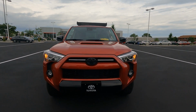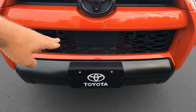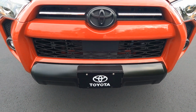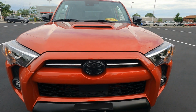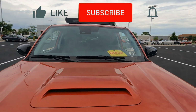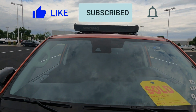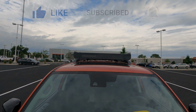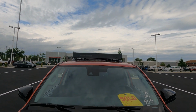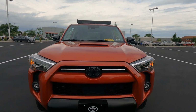So black badging on the Toyota badging. Here's our safety sense panel and sensors right behind here. So our dynamic radar cruise control. We do have some chrome trim across the front as well. Up in the windshield on this one, with the safety sense, there's sensors right there in the windshield. And then you can see the Yakima Mega Warrior rack up top. That's part of the Venture Edition package.